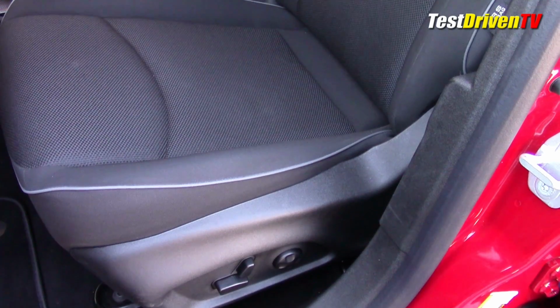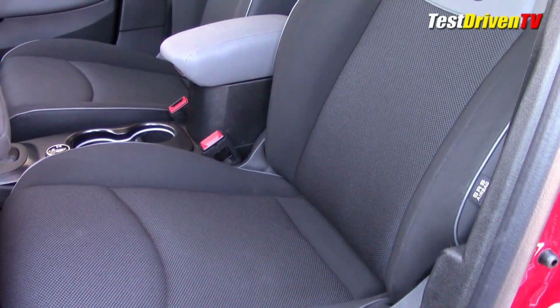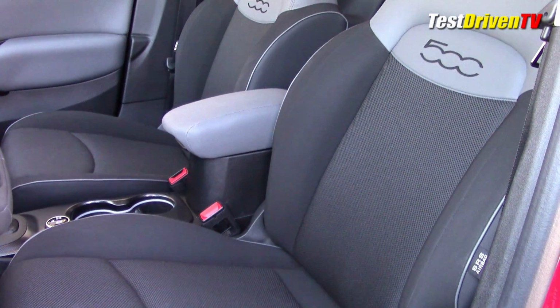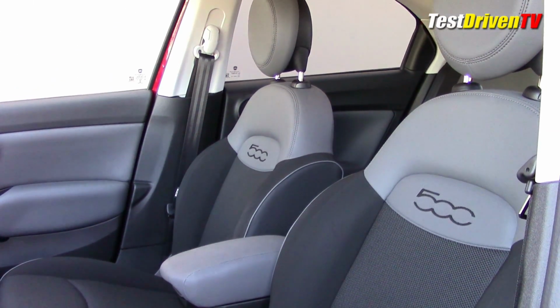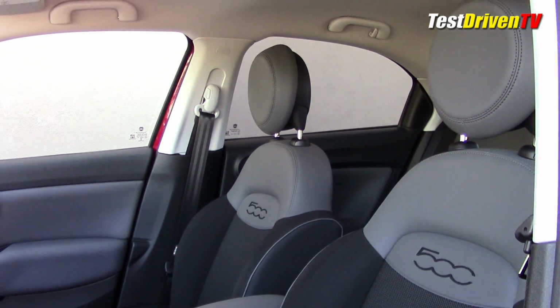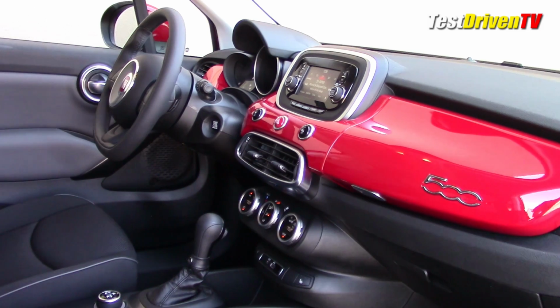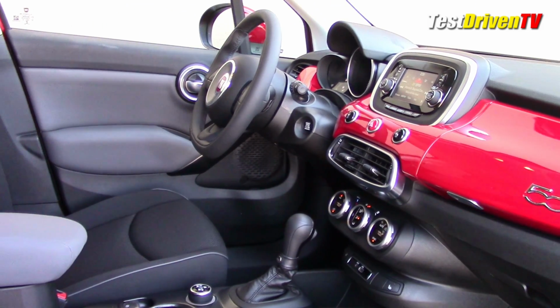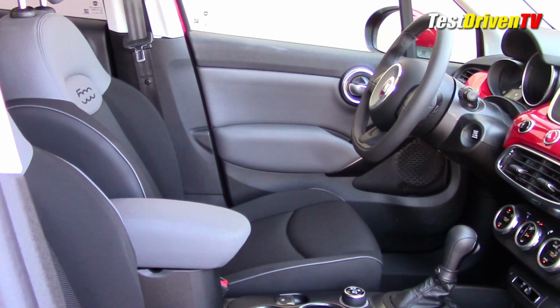The seating in our 500x was cloth, as this is the Easy trim grade, one up from the entry point. They come in black and gray, but also can be optioned with red accents. The cloth is sturdy to the touch and comfortable for long drives. Materials in general all around the cabin are pretty nice, particularly the soft trims on the door panels and the steering wheel. They just feel good and look more expensive than this price range might suggest.